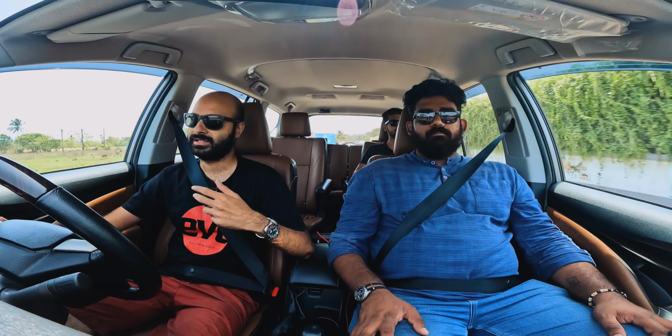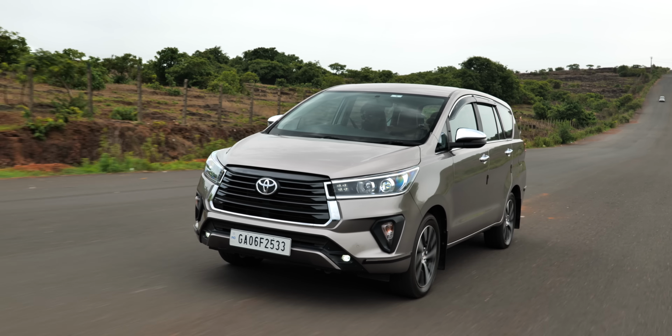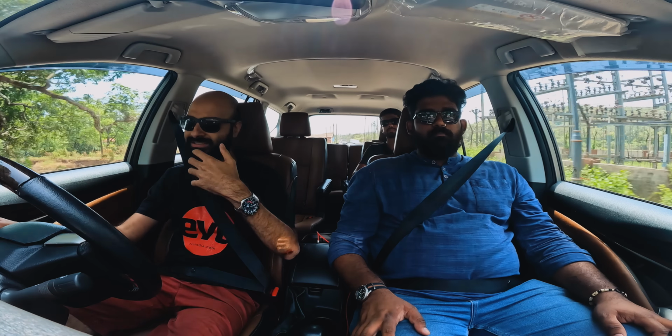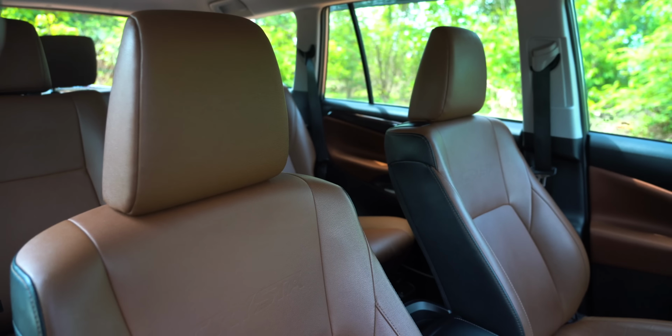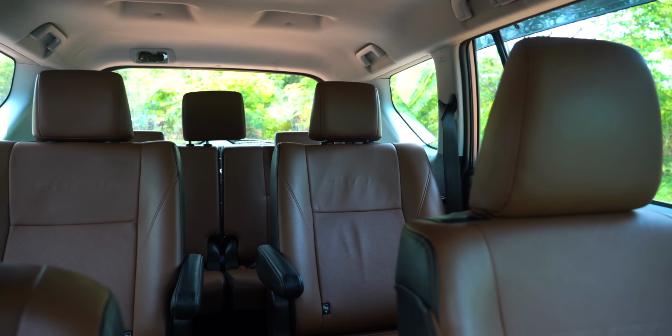The other factor that makes this so comfortable is the fact that you don't get fatigued while driving the car. That's a combination of a number of things. First, how easy it is to drive. It's effortless to drive. The ride quality is good. The steering is good. The seats are really comfortable. And all of that combined makes this a really easy car to drive.